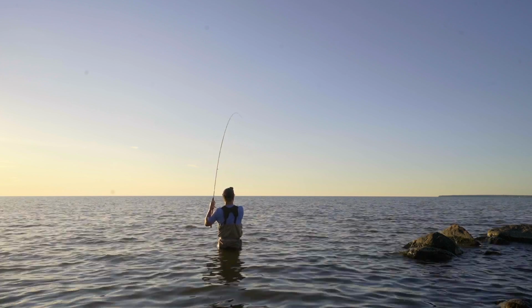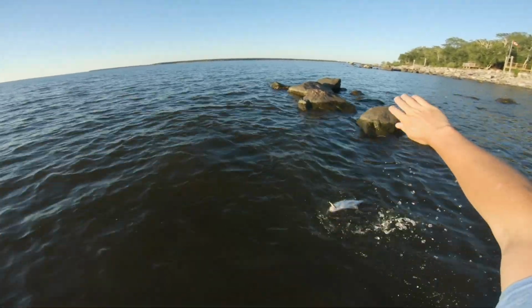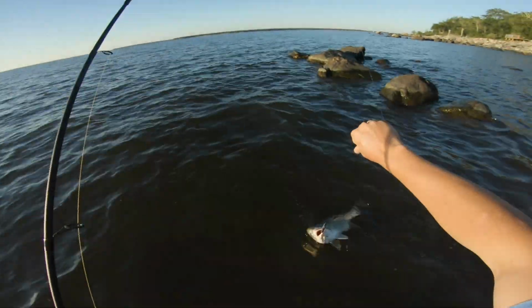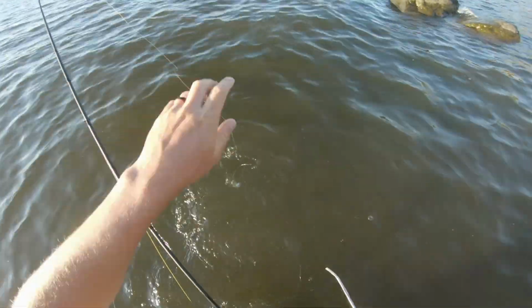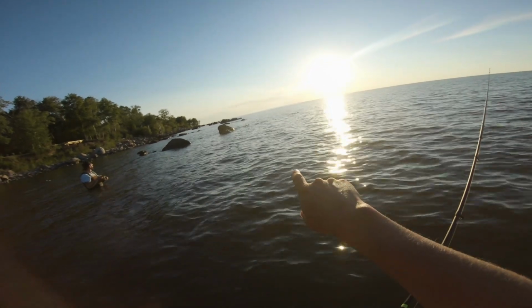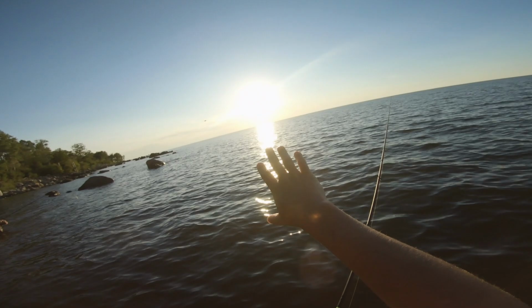That fish was shallow. I'm gonna have to switch up. Might be a giant white bass. I was so excited. How excited was that? There she goes. Look at this, Josh. Oh man, this is gonna be in the time lapse. Just wait for it. Crossing the sun.